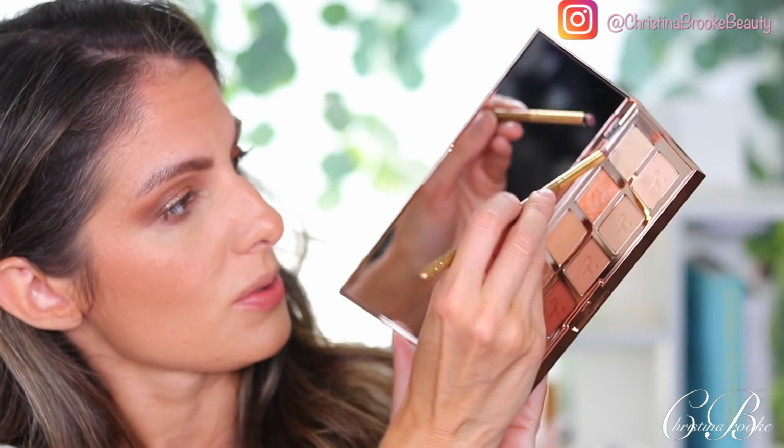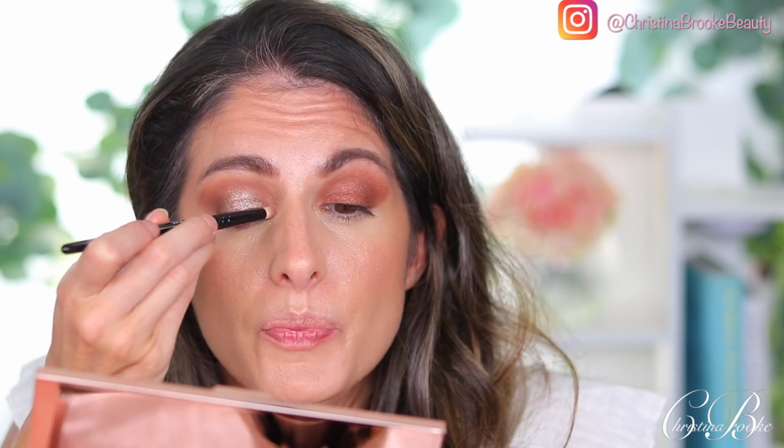That's actually really pretty. I kind of just want to play with this beautiful shiny shade at the end. Like, I want to see what it looks like because it just looks so pretty in this palette. It looks so beautiful. Ooh. It's actually pretty similar to this one.